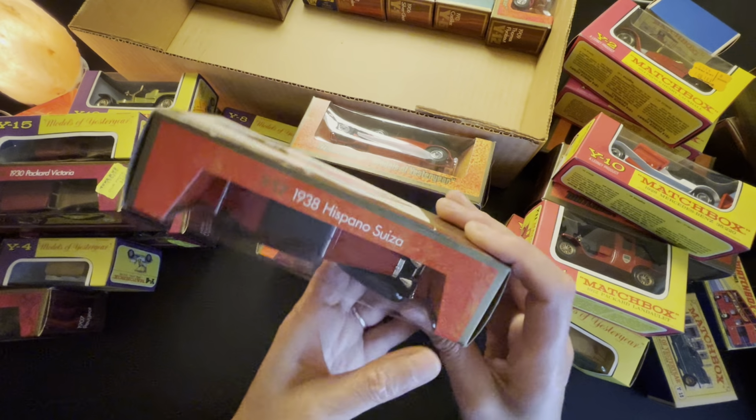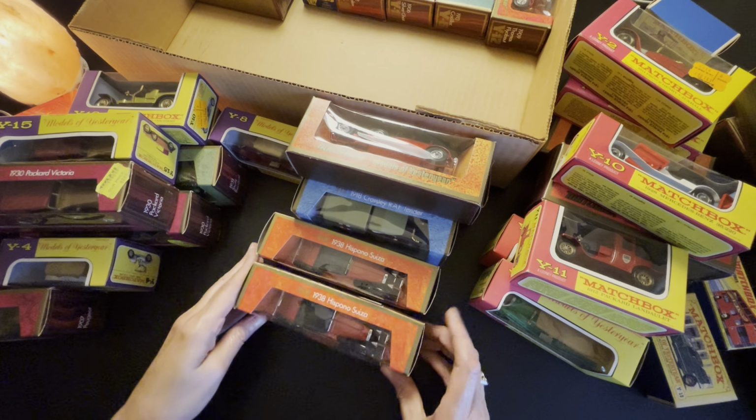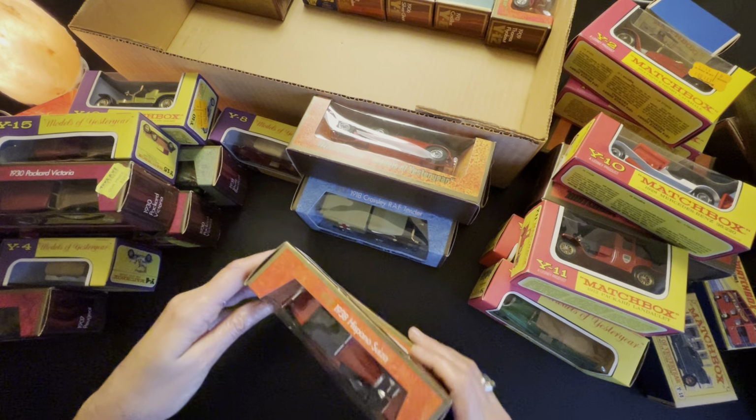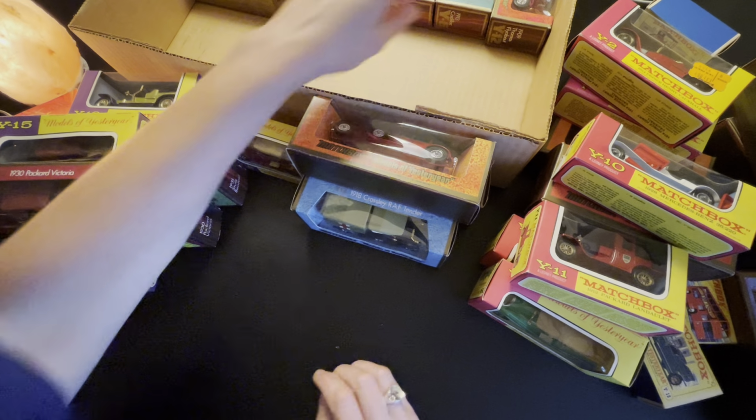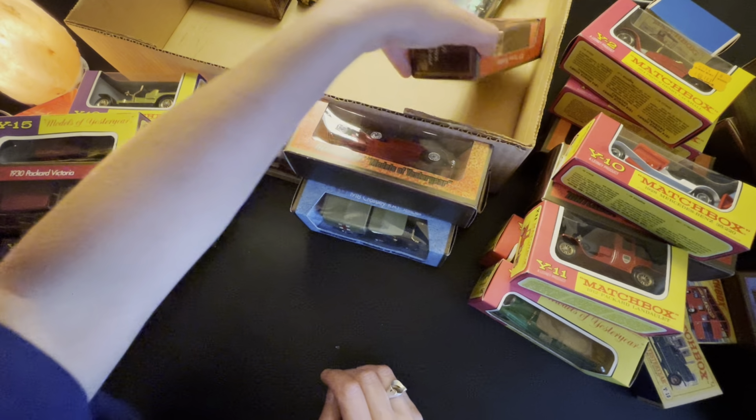All right, we had one of these, 1938. Yep, there it is. So now we have two of those. Put those right here. Oops, sorry, that was loud.